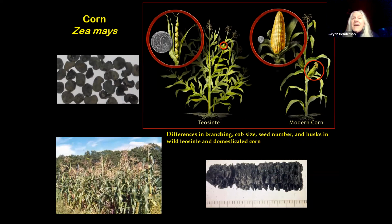Corn, Zea mays. It was domesticated in Mexico, came up through the Southwest and across the plains to arrive east of the Mississippi River around 1000 AD. Some people will suggest that corn arrived earlier, but was not used as a foodstuff, but more as a ritual plant, because they do find corn pollen in some of the sites of the hunter-gatherer gardeners.